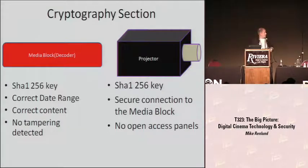So in digital cinema, in the media block, to play a piece of content, you've got to have a SHA-1 256 key correctly addressed and unlockable. The correct date range, we're given a KDM, it's an XML file that gives us a specific range. We're going to show a slide on that in just a moment. It's got to be the correct content. I've gotten keys for a film, I've gotten the movie itself, and they don't work together. Well, interestingly enough, they sent me the keys for the French version of the film, and I'm in the U.S. It doesn't work. There's also no tampering detected in the media block itself.